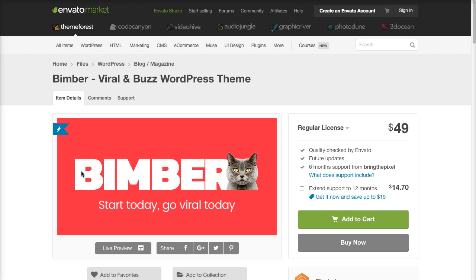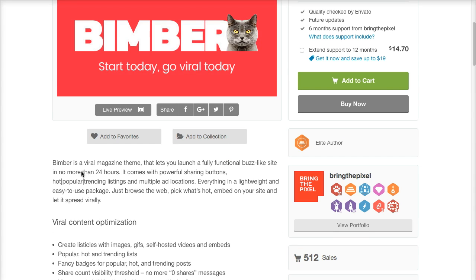So I'm going to start by reading the sales pitch, the blurb for this theme, and then pick up some of the key specs. I always think it's a good idea to look at that first, get some insight into the developer's intentions behind the theme. All right, so here goes the blurb.